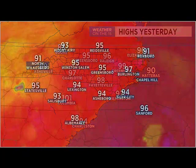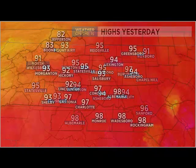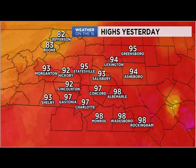Triad viewing area mainly mid 90s up to 97 in Burlington. 95 Winston-Salem and Greensboro. 94 in Lexington. And there you go, Charlotte viewing area really toasty too. 98 in Monroe, Wadesboro, Rockingham, and Albemarle. 97 in Charlotte, Gastonia, Concord, and low to mid 80s up in the mountains.